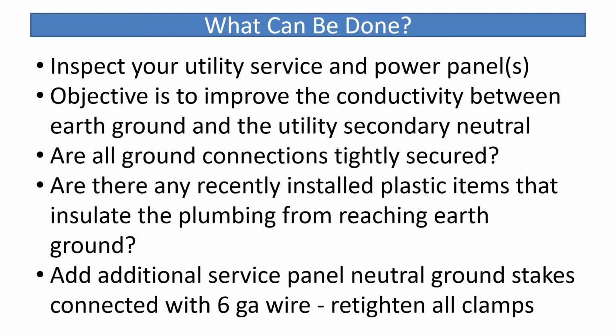And something else you can do is add additional service panel neutral ground stakes and retighten clamps. So this is all stuff that you can do to try to find out if the metal is very well grounded, at least as best it can be, and to try to improve the conductivity.